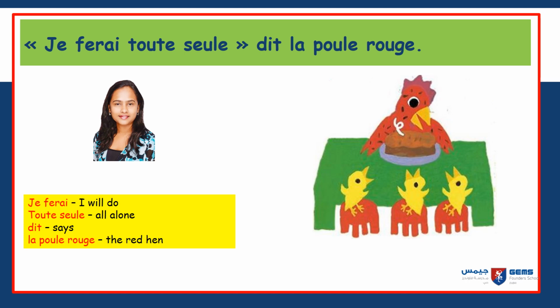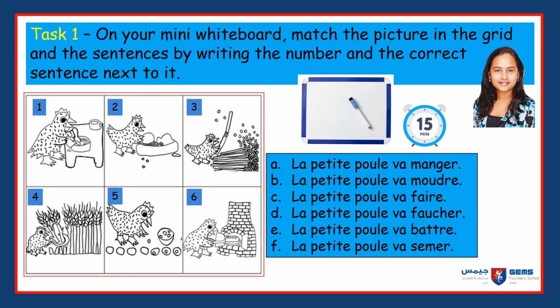Now the little red hen tells them, Je ferai toute seule. Which means she again tells them, I will do all alone. Which means she is going to eat her bread all by herself, along with her three little chicks. Here ends the story. I hope you enjoyed the story.